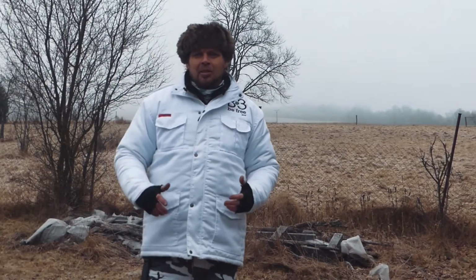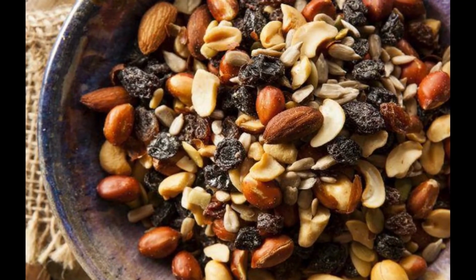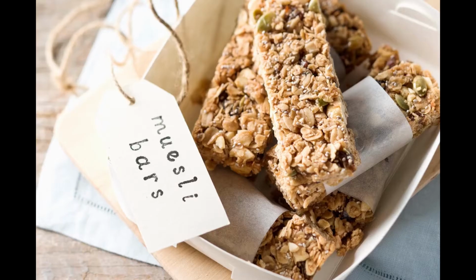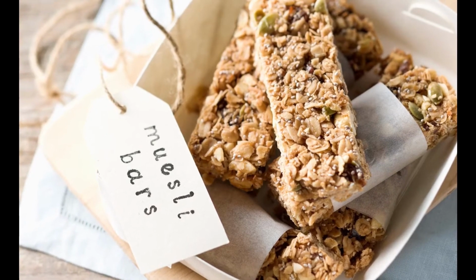Get some munchies. For example, chocolate, crisps or chips, trail mix, nuts and raisins. Things you can eat without having to prepare, and they also give you a morale boost.